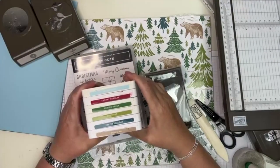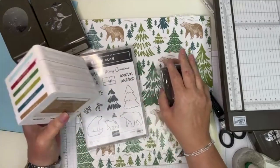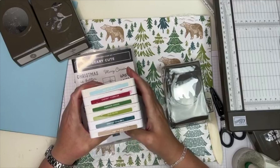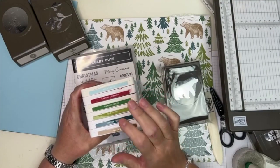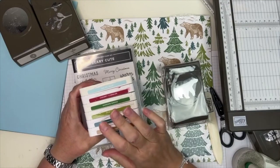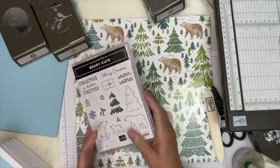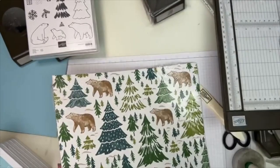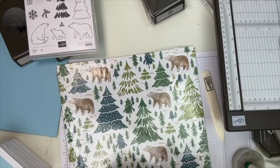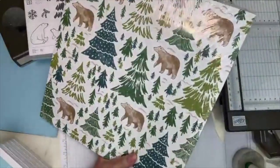Anyway, so I grabbed the colors that are in the Very Cute DSP pattern paper, which is Balmy Blue, Cherry Cobbler, Garden Green, Old Olive, Pretty Peacock, Pecan Pie, and I grabbed a black too. So it is called A Walk in the Forest. Is this the right DSP? We don't even know. So this is what we're going with, people.